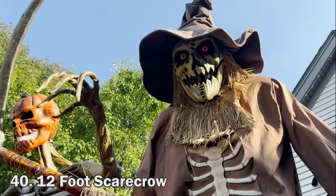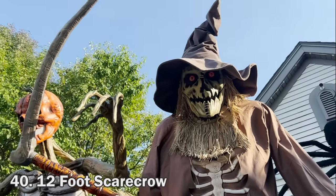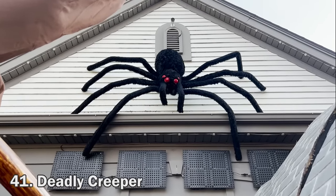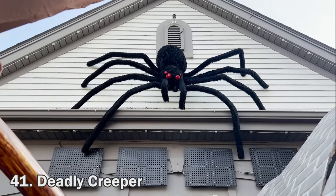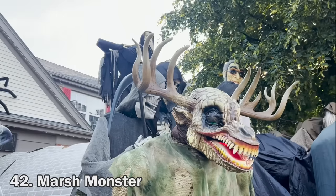Halloween is upon us, and spirits haunt the night. Here's Deadly Creeper mounted on the house. He's not able to plug in right there, but he is crawling down looking cool. Here's Marsh Monster. He is slightly customized.